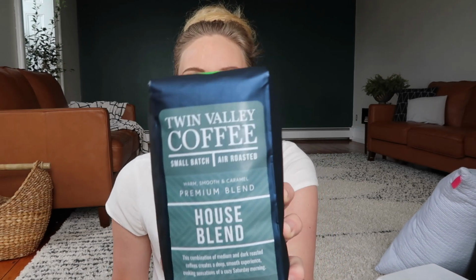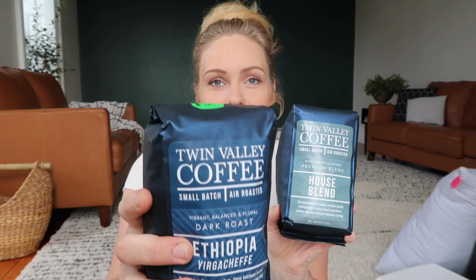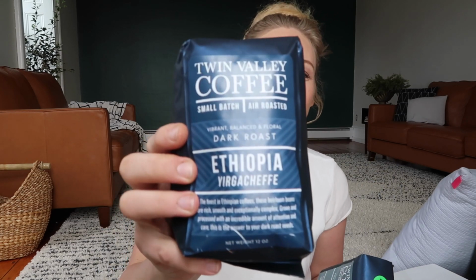This was a moving sale, and I was going to save all the tips for the end, but one is that moving sales generally will be a lot better than other declutter type yard sales. We got some coffee. Locals might be familiar with Twin Valley. They had more bags, but I got two: the house blend and the Ethiopia something something, however you pronounce that. $2 a bag. It's whole coffee beans, and I'm not a big coffee drinker, but I do love to serve my guests good coffee, and I've heard that's a really good one.